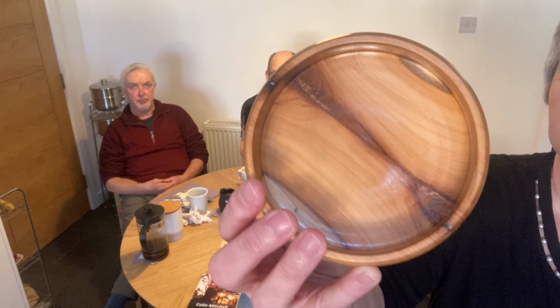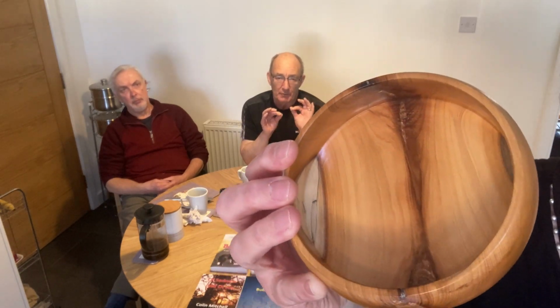This is a piece of yew that had been turned, but the line across the middle that you saw in the bottom there was a lot deeper than that, and it was fractured and broken and what they call pithy, not really suitable for turning. So I took it down and down and down until I came across a solid part at the bottom and then polished it up from there.